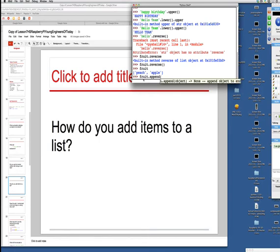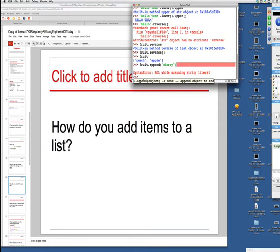Now we've got to put something in there. Let's put in there cherry. Oh, because your teacher refuses to use a single quote, it looks like. Sorry, guys.